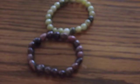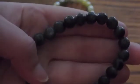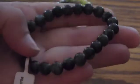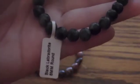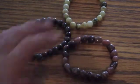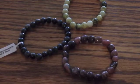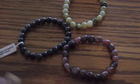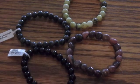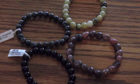This one is black labradorite, which is really pretty. It's got the sheen of labradorite on it, which the lighting in here isn't great for, but it's really dark. These are 8 millimeters. And then I've been really wanting some black onyx lately, and all except the rhodonite are just round. And this is the onyx. So I got those. Oh, and I got a garnet one.